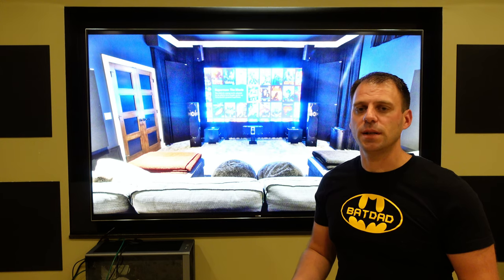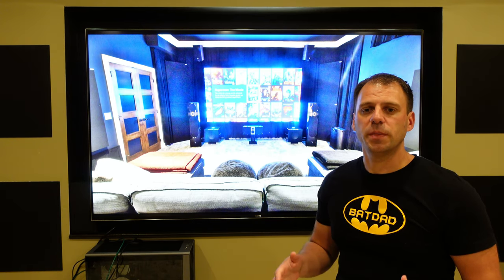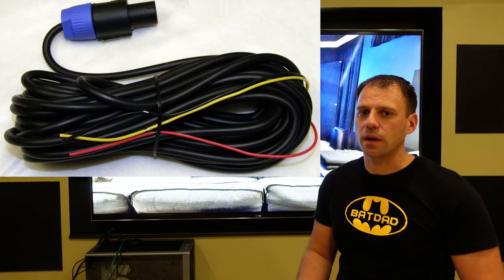Two, REL would ideally not have you just connecting the subs with regular 80 Hz crossover bass management, but instead they go for an entirely different type of connection. These RELs come with a special cable called a Neutrik Speakon connector.